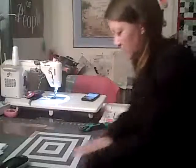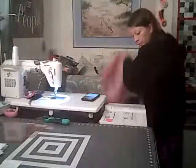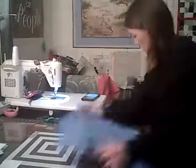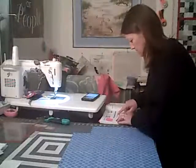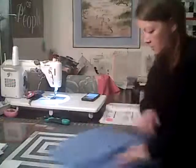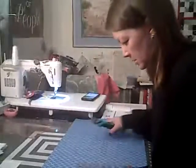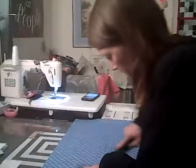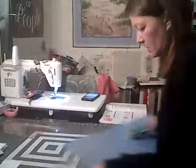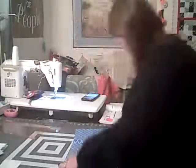Okay, so there's my first color. 3 1/8. There were 8 of those. Now medium, I'm using the blue. So I need 2 3 1/8. Let's cut this right here. 2 3 1/8. 3 1/8. Line this up. Come to about right there. Turn it. 3 1/8. What did I say I needed? 2.